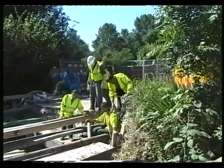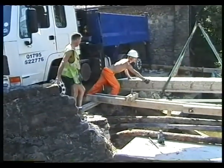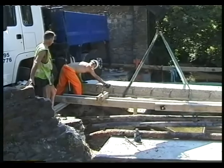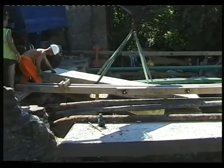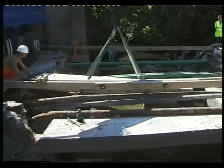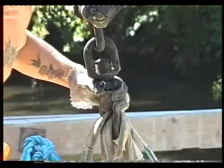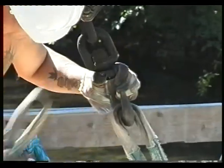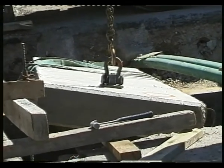Measurements were critical. The steel loops on their sides were used to knit the slabs together.